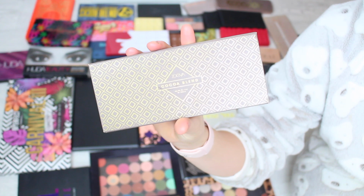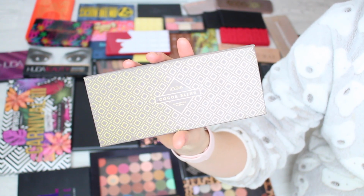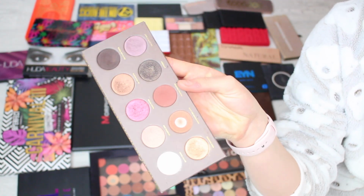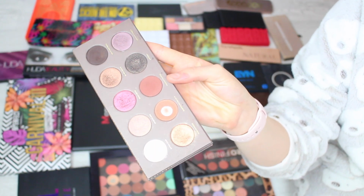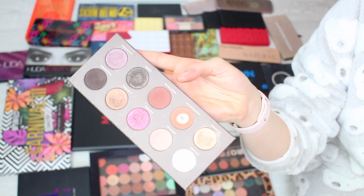I've got here the Coco Blend palette from Zoeva, and this is just one of my favourite palettes. I'm never going to get rid of this at all, and I will continue to buy it for as long as it's available. As you can see, I've hit pan on quite a few, but this is a palette that I could take with me and spice up with this pinky shade here, which is just so pretty.